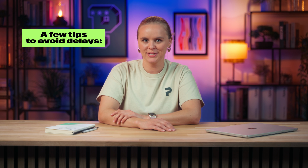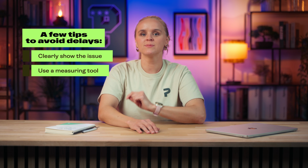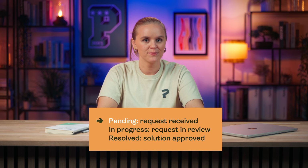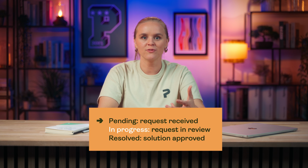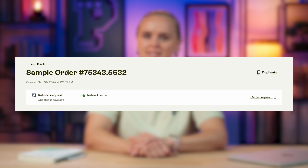And a few tips to avoid delays. Photos should show the issue clearly on a flat surface. Use a ruler if the placement's off, and you can upload up to 5 images or 1 video. Once you hit submit, you'll see live updates inside the order page. Pending means that your request was received. In progress lets you know that the team's reviewing it, and resolved means you'll see what solution was approved. If we need more info, you'll see a Go to Request button. Just click that to reply with more details.